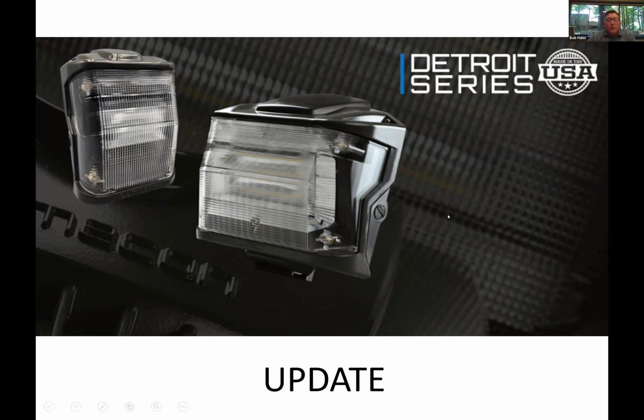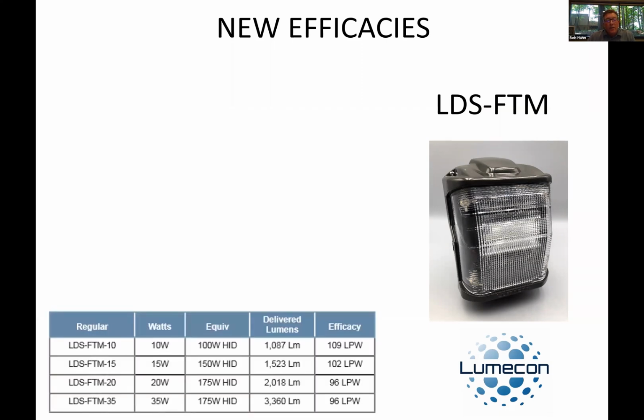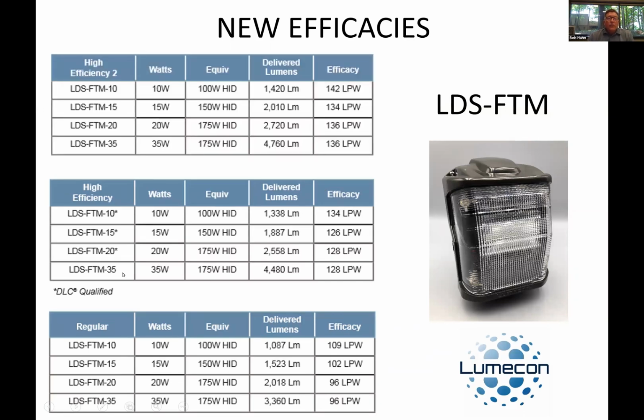But what we were able to do is take the small forward throw mini, which is still actually a fairly good size fixture, and we were able to add another wattage range to it, so that you can see that.